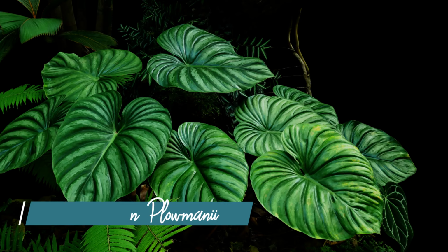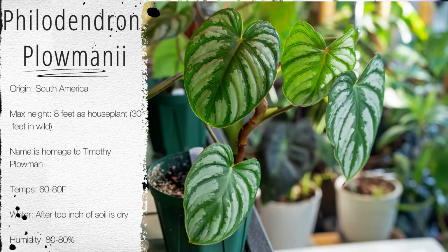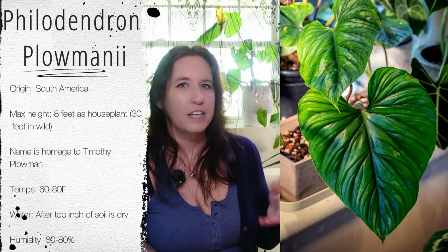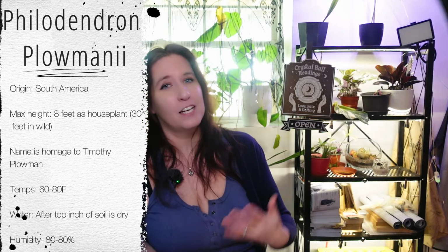Check out those leaves. Native to South America, this plant is named for the ethnobotanist Timothy Plowman. Officially, it doesn't have a botanical name yet because it was first grouped with its buddy, the Philodendron Plowmanii. What's really cool about the Plowmanii is that when it's young, its leaves have this awesome silver iridescence. And as it matures, the leaves change to shades of yellow and green. In the wild, it can grow up to 30 feet tall, towering above you with its majestic presence. However, as a houseplant, it'll max out around 8 feet, making it manageable but still impressive.